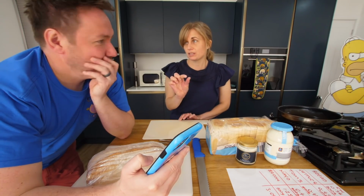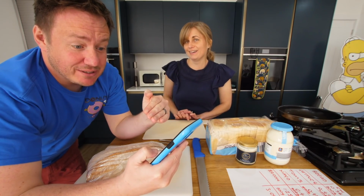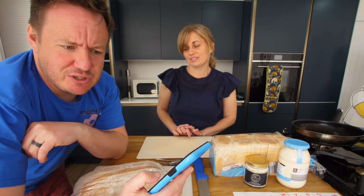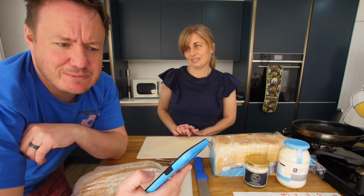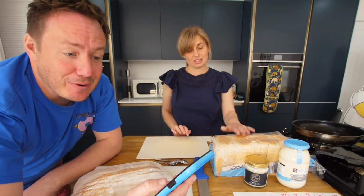Nice. Not bread that's too thick. Yes, it does say it goes down to categorise every single element. It should be no more than 1.5 centimetres thick and do not go down any specialty baguette, sourdough or rye like we've done. So this could be the champ. This could be the winner.